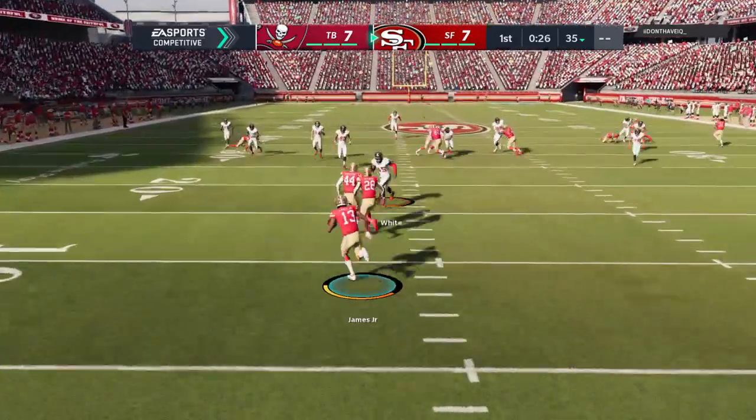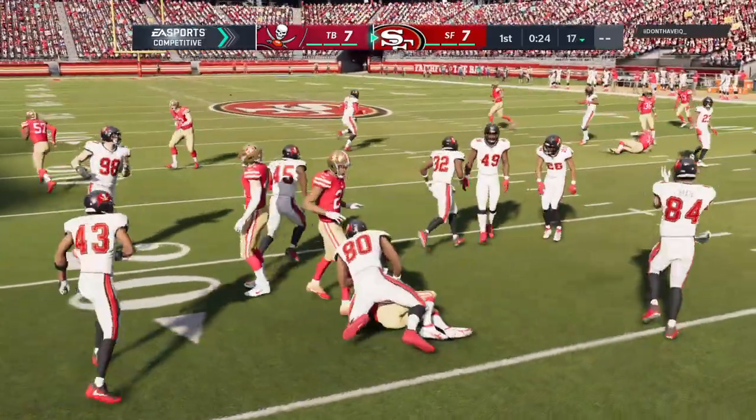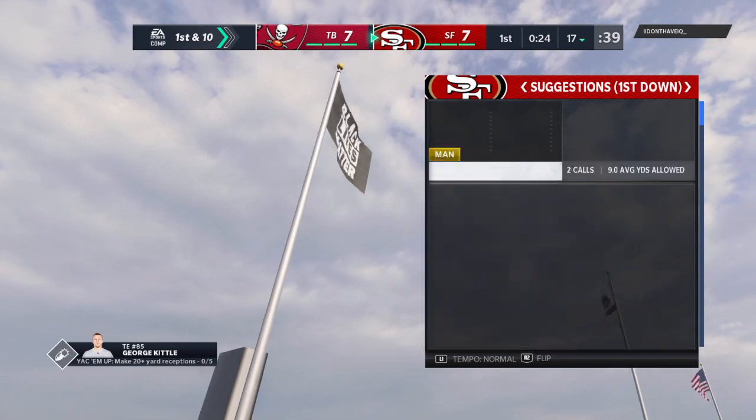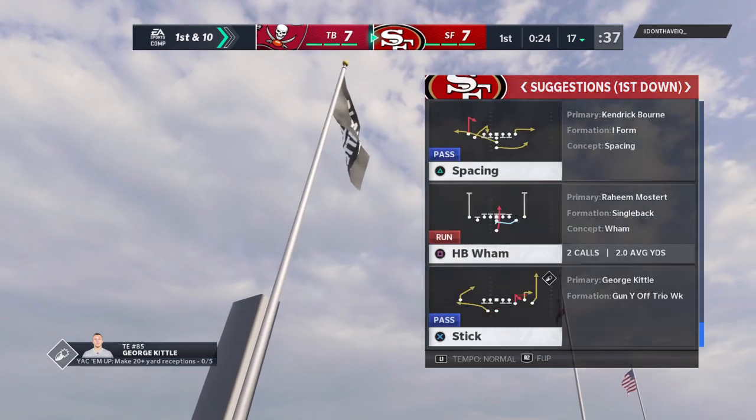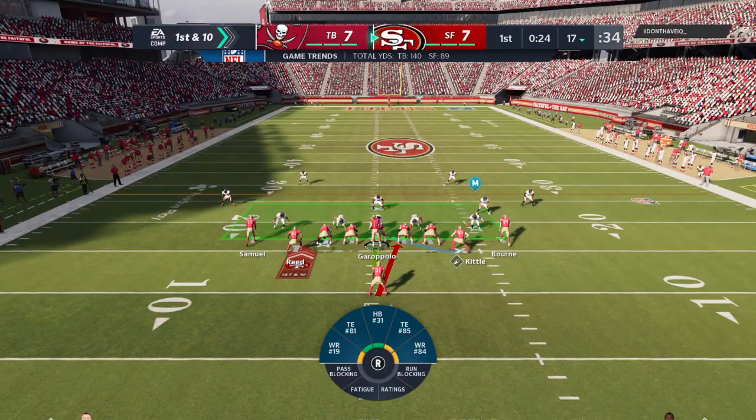Fields it in the middle of the end zone. And he will be brought down here inside the 20. Good coverage as he's dropped at the 17. The Niners take over 1st and 10. The 49er offense set to get this drive underway.